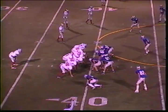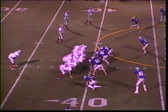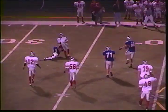And a single back. Sanchez calls signals. Looks like Calvert's coming. Adam Reinhardt shows blitz. Now he's covering. Hall chases Sanchez again, grabs him by the shirt, and brings him down at the 32. Two great sacks by Russell Hall.